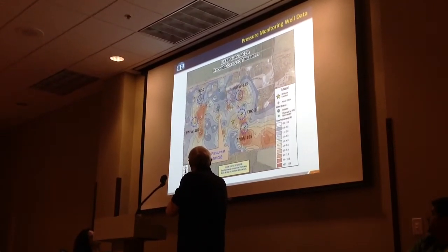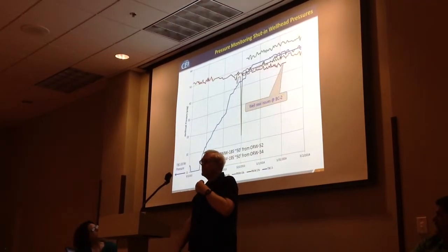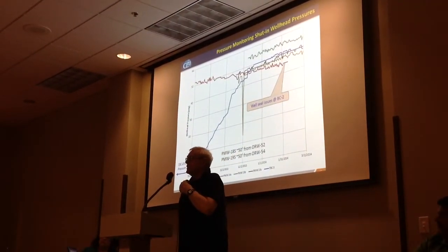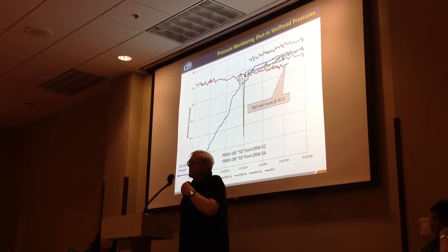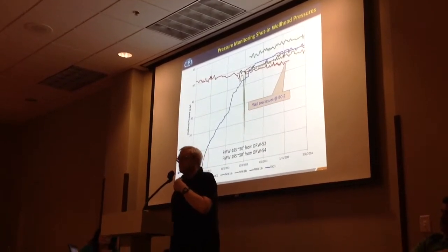So next, how deep are those wells? These wells are right at the top of the MRA. They range from about 110 feet to top of screen to probably 125 feet top of screen.